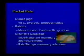So when people call you, they're having a guinea pig, it's straining, it's having babies, you've got to ask them how long have you had it. If it's been, you know, more than 6 months, more than likely the pelvis is fused, and you're going to have to do surgery to get the babies out.